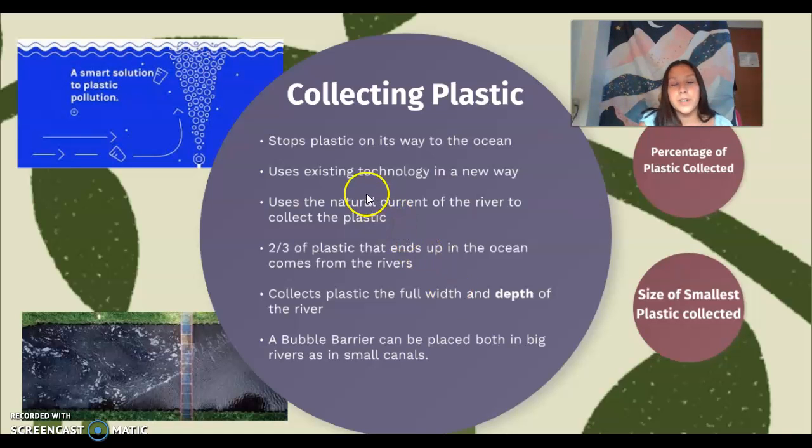The Great Bubble Barrier uses existing technology in a new way. Oil rigs already use bubble curtains in order to contain oil spills. The Great Bubble Barrier uses the natural current of the river to guide the plastic, and they put this bubble barrier on an angle, and that's how they're using it in a new way. A bubble barrier can be placed both in big rivers and in small canals.